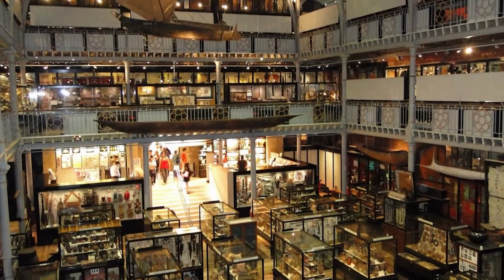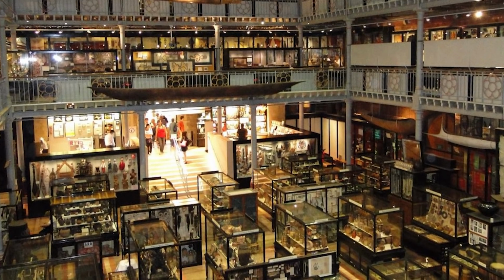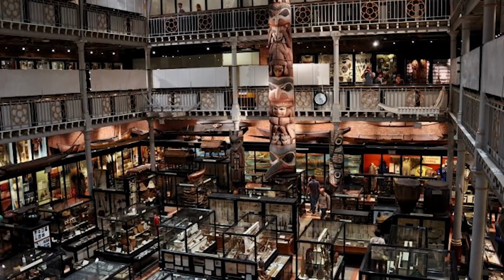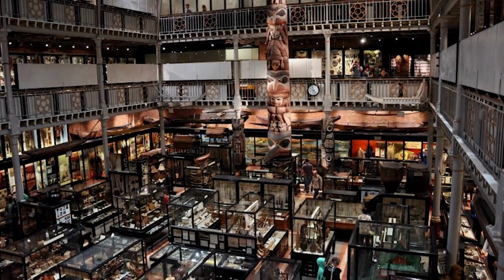Coming in at number 5 is the Pitt Rivers Museum. This archaeological and anthropological collection is an offshoot of Oxford University in England. It's known for storing and displaying all sorts of items from the collection of General Pitt Rivers, including an extensive amount of historically significant photographs and sound recordings. That's not what we're discussing here though, no. If we're discussing things that are creepy and potentially haunted, look no further than the shrunken heads display.